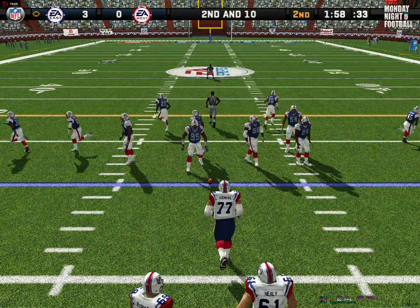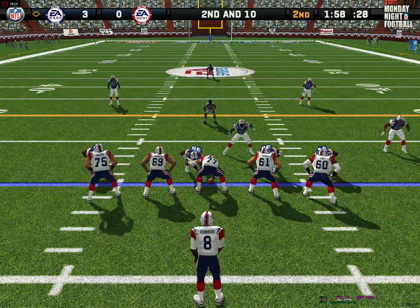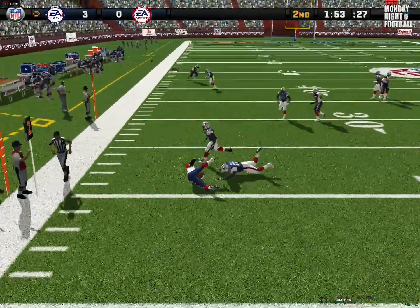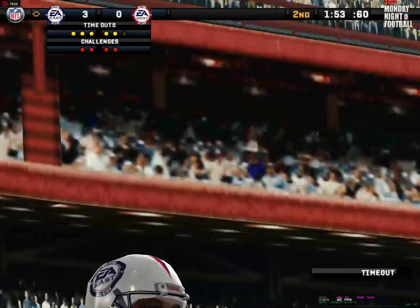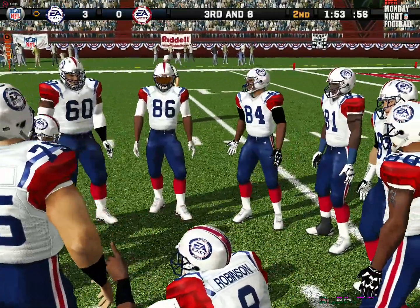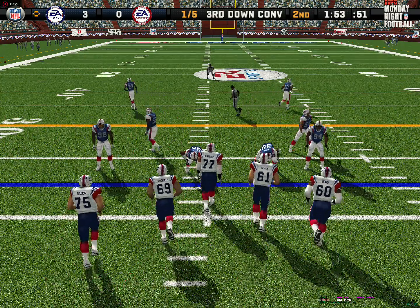Second and 10. Ball on the 20-yard line. Defense lines up in the nickel. Throws it. The catch is made. Well, this is where they really have to step up. If they are a better defense, and they're going to be the better defense, they have to show it right now. Gain of 3. Third and 8. Ball on the 22-yard line.